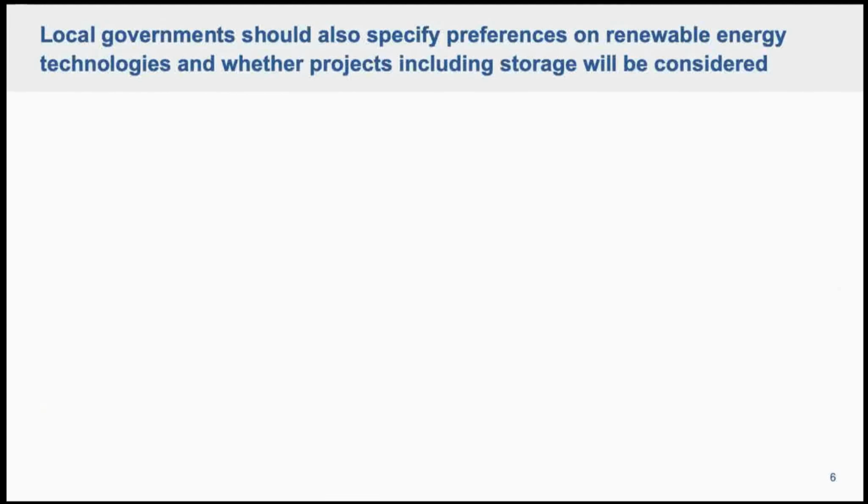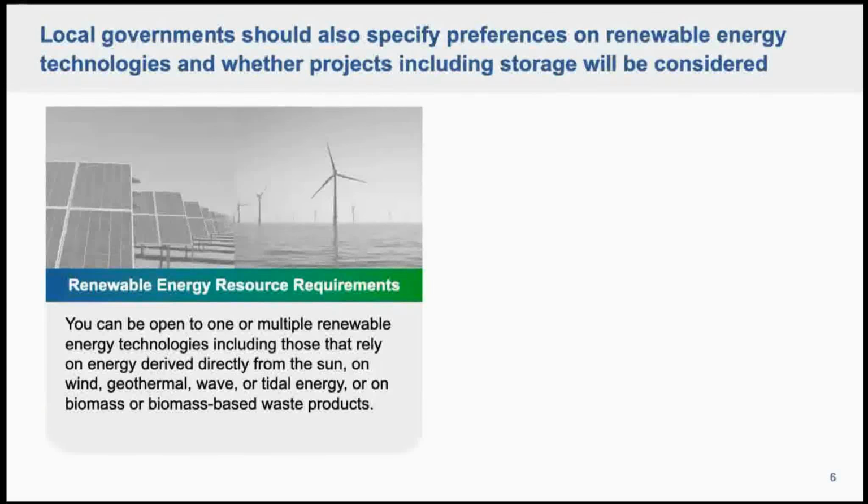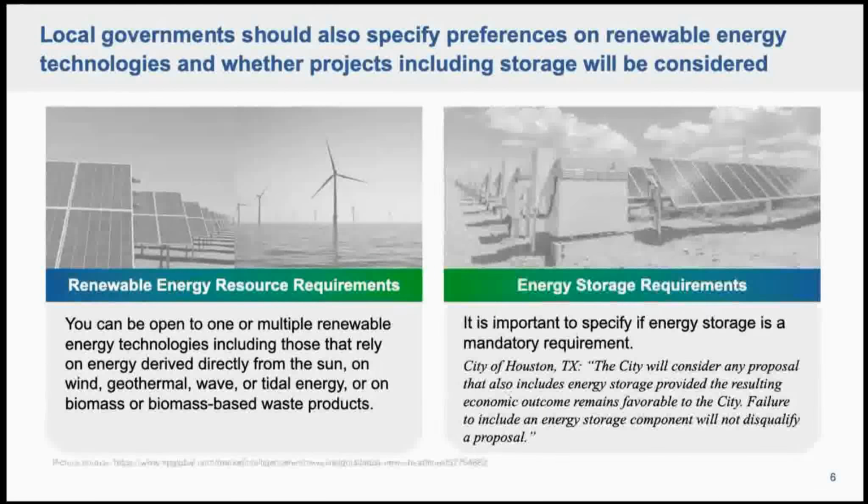The second thing I wanted to highlight was technology. An off-site PPA allows cities and counties to be open to one or multiple renewable energy technologies, including solar, wind, geothermal, wave, tidal, and biomass energy. For energy storage, you should specify if it's a mandatory requirement. For example, the city of Houston was open to any proposal that included energy storage systems, but they also mentioned that failure to include an energy storage component will not disqualify a proposal.